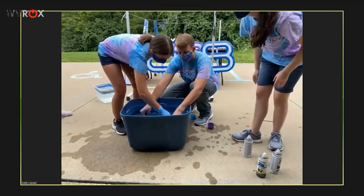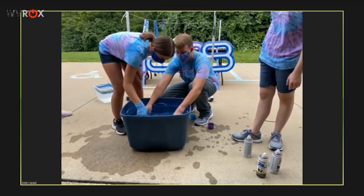We're doing them both at the same time just because they're small enough to have them in different areas and not affect each other.